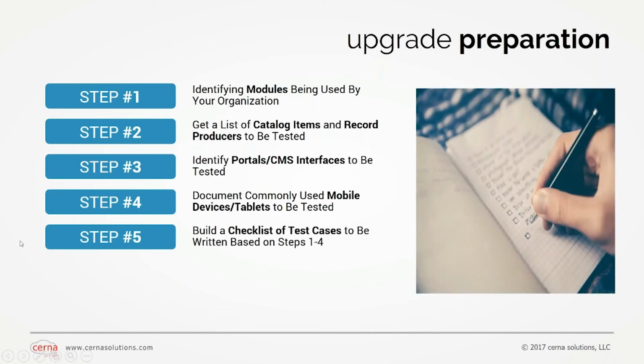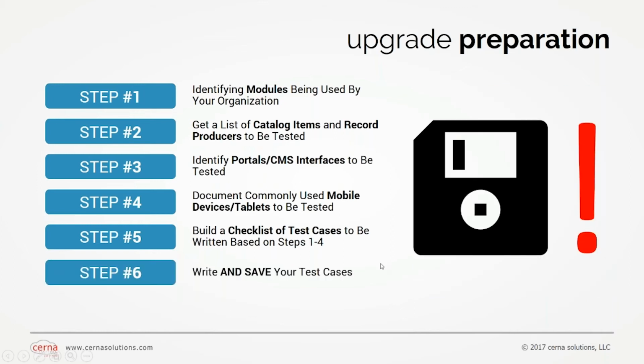You also want to make sure you build a checklist of test cases. You could do it in a notebook like this guy, or painstakingly go through each application and write down a list of test cases. Or you could use a tool like Cerna that will tell you what custom modules have been enhanced in your instance. You could certainly also use a list of stories and knowledge from your administrator and developer. Whatever method you choose above, make sure you write and save those test cases so that you can get to them later and reuse them.